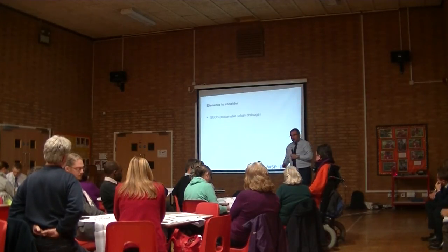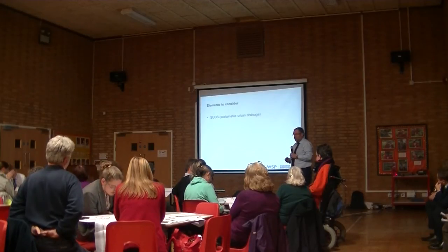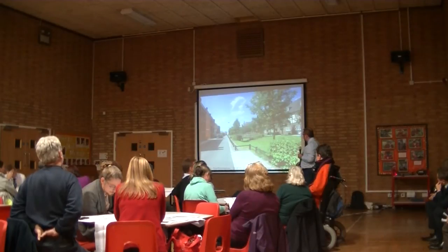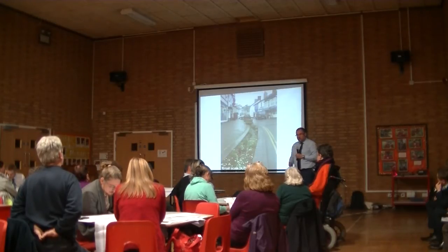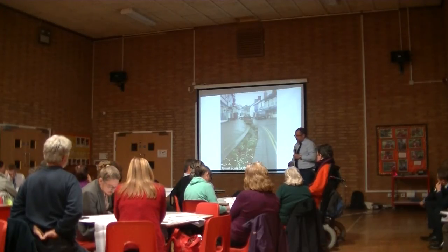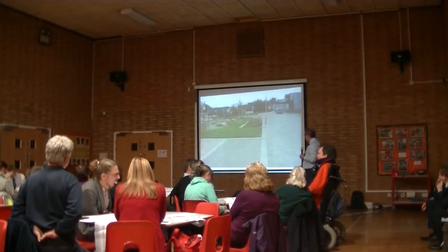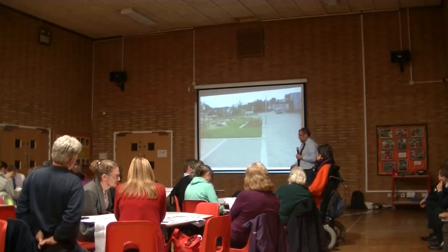Sustainable urban drainage has been brought up in the past at these sessions. Is that something we could consider here? We clearly haven't got this sort of space to put in large swales, but could we do things that are more compact to illustrate that there is surface water drainage taking place here? These are new developments. It's only 500mm wide, half a metre wide, to actually illustrate that is going on. Is that something that you feel would be good to incorporate here?